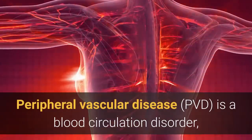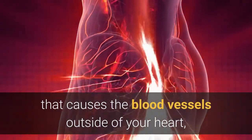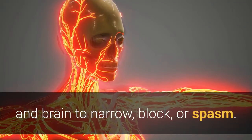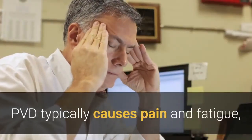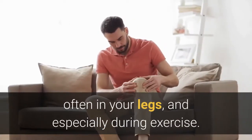10. Peripheral vascular disease. Peripheral vascular disease (PVD) is a blood circulation disorder that causes the blood vessels outside of your heart and brain to narrow, block, or spasm. This can happen in your arteries or veins. PVD typically causes pain and fatigue, often in your legs, and especially during exercise.